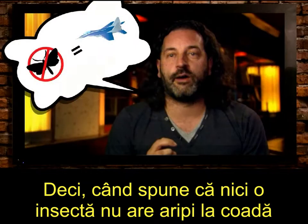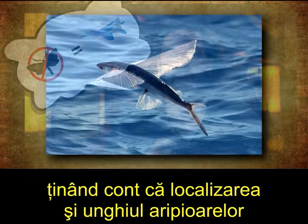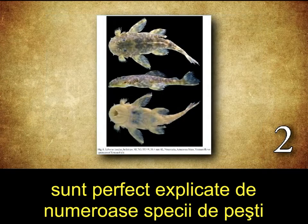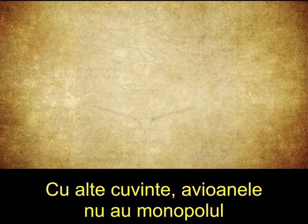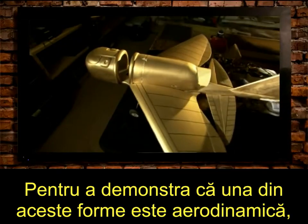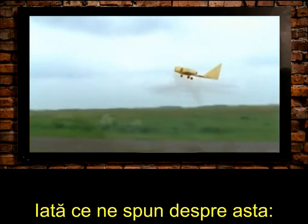So when he says that no insect has its wings on the bottom, so it must be an airplane, I can only see that as deceptive, considering the placement and angle of the fins are perfectly accounted for in many fish species that were available and important to the Tolima culture. In other words, airplanes don't have a monopoly on being aerodynamic. To prove one of these figurines was aerodynamic, which according to Ancient Aliens proves it was a plane, they built a model of it. Here is what they say about it.